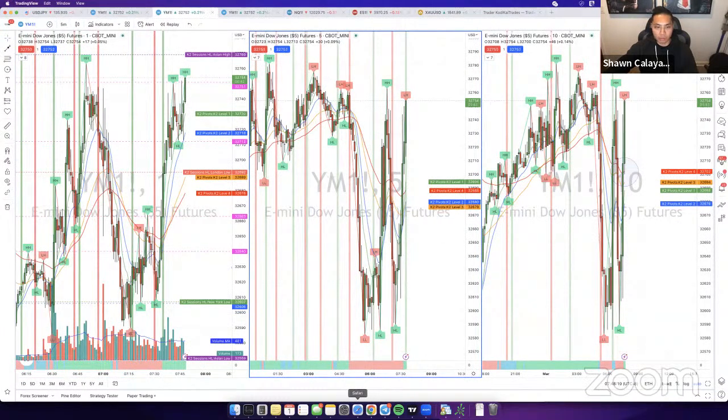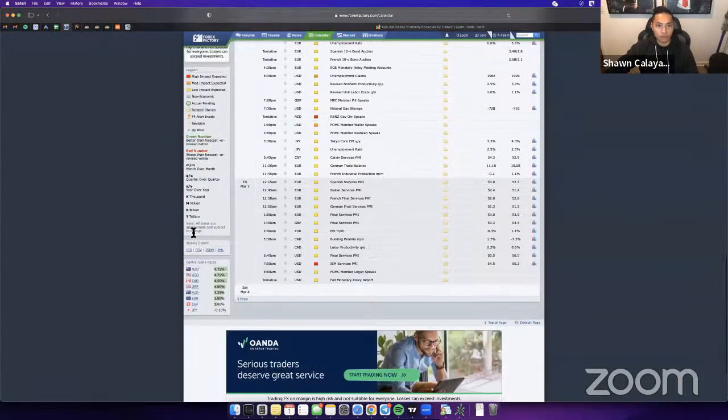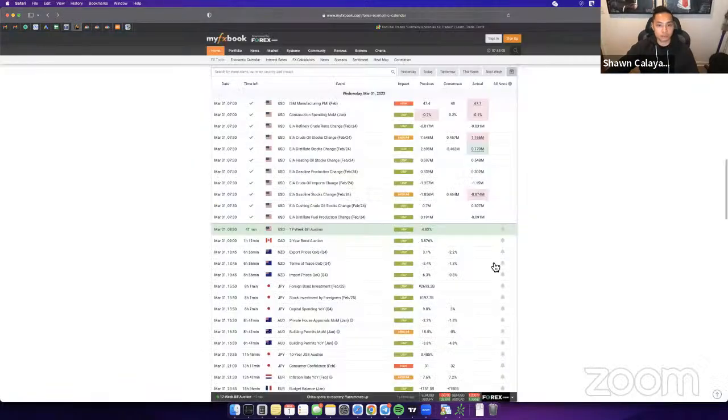Let me check the news for tomorrow if there's anything for us to look out for. Tomorrow is going to be March 2nd. So we got pre-market news, unemployment claims, and then we have natural gas storage at 7:30. That's about it. Then we have Fed member Waller and Fed member Kashkari speaking in the afternoon. I won't be trading in the afternoon, so it's not a big deal.